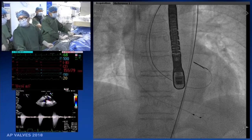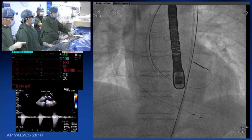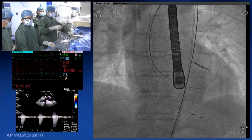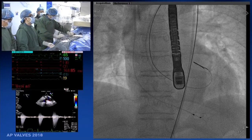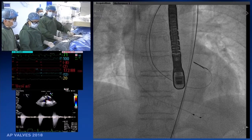But with the Safari, the support is not so strong. Sure. But the other one, the support is strong. However, the problem is it's too stiff. It's not good. It may cause perforation of the heart. So what is the idea about the balloon size you prefer?